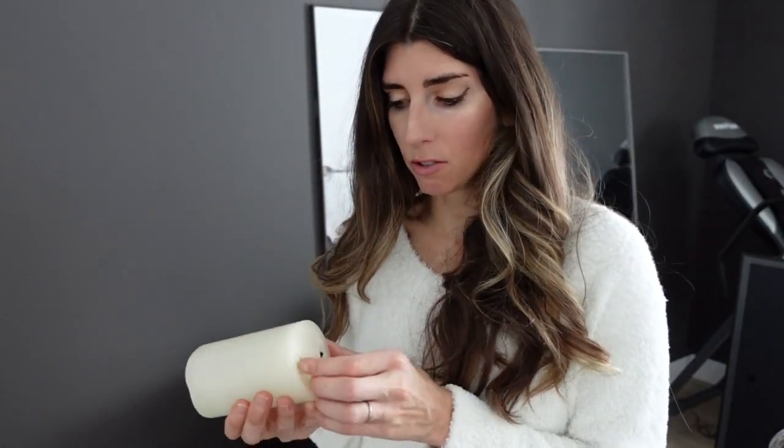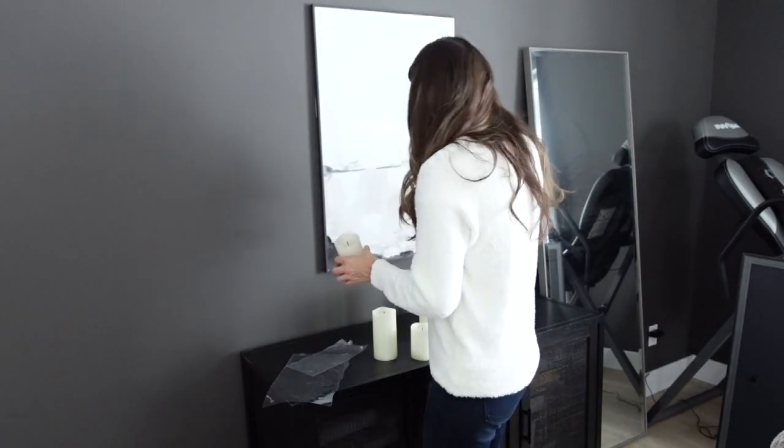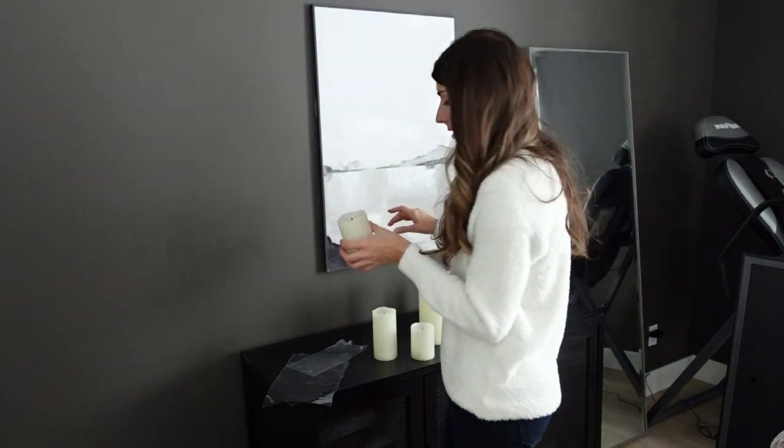And all they take is just a single battery or two batteries. I gotta get some batteries, put those in there. But I thought this would be really pretty if this is just all candles and kind of makes it a little bit more romantic.